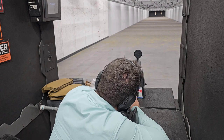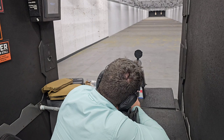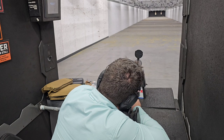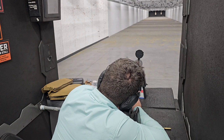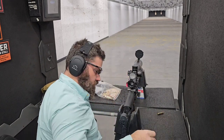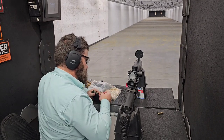See my heartbeat, because this is not a good rest. Oof. Starting to get a little wild. One more group of five. I really should be doing this from a lead sled.